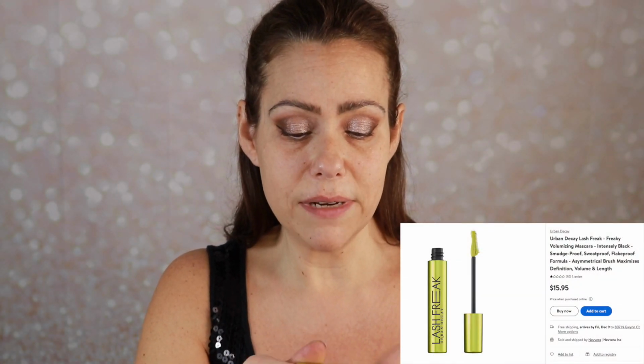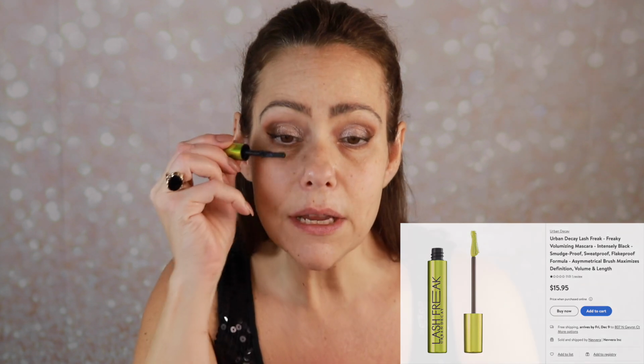Go ahead and curl the lashes, and we'll go into some top lash mascara. I love this. I just want to finish it. This is the Urban Decay Lash Freak, and the last time I used it, it was feeling pretty dry.